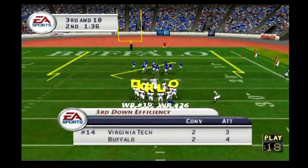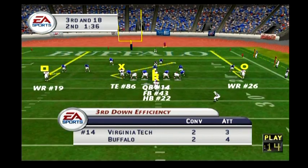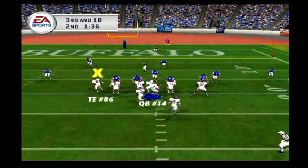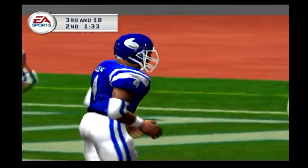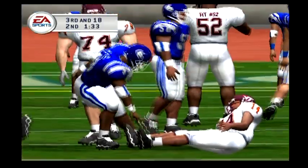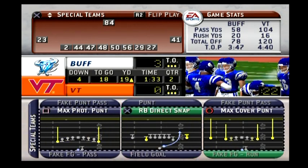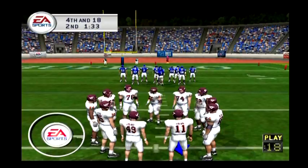Here's a third and long situation. Ball on the 19-yard line. Number 22 is the deep back as they line up in the I. He drops back. He's looking for his man. Incomplete pass. That one was thrown in the direction of the tight end. And as a coach, you hate to see the perfect play call wasted because of poor execution. Here, the quarterback just overshot his target.